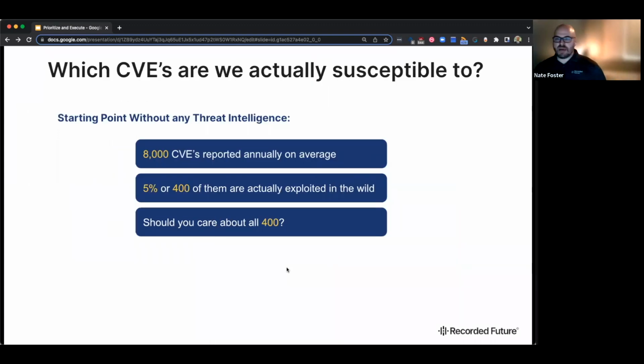So circling back to those figures I mentioned at the beginning of the presentation, just to help us establish our baseline. We're starting off with approximately 8,000 CVEs reported on average on an annual basis. Only a small number of those are exploited in the wild. In fact, most times it's as small as 5% or 400 CVEs. But should you care about all 400? Should you care about all 8,000?